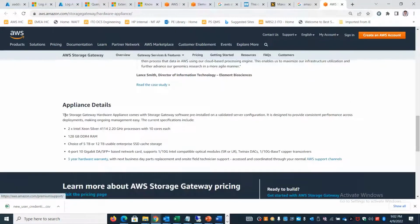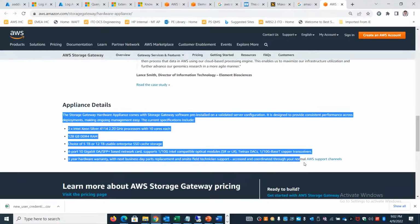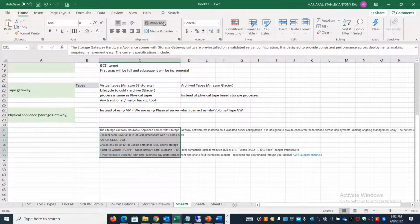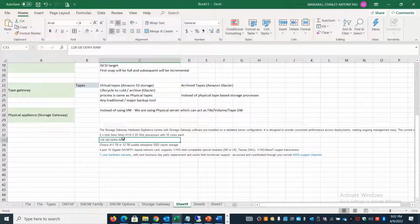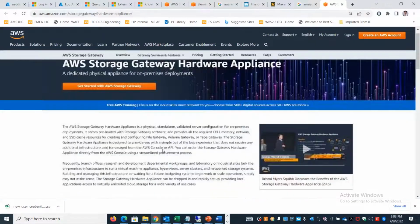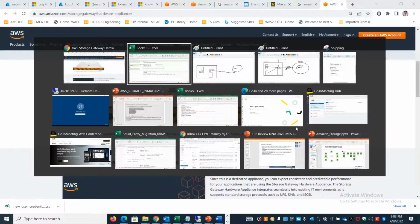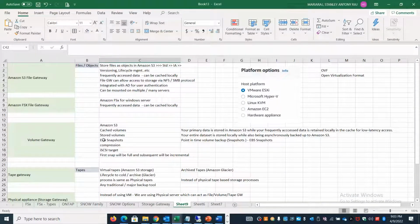This is the appliance detail. This is the minimum configuration it will come with, and you can also increase the capacity. By default, it will come with this spec, but if you want to change it or enhance it, you can get more capacity also. This is the default spec. Okay, so they will be sending this hardware appliance to your on-premises. This is a Dell EMC box, but they have rebranded it. And you can mount it as NFS or iSCSI, or you can do anything that you want.